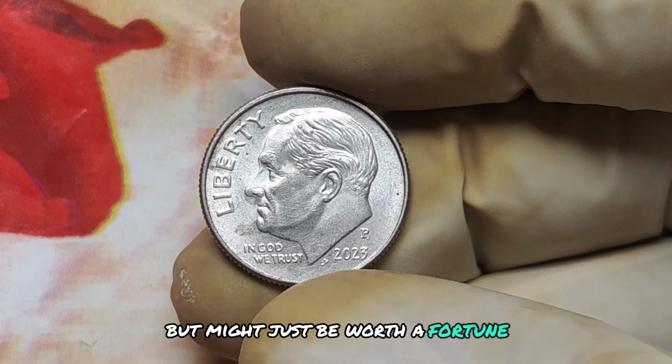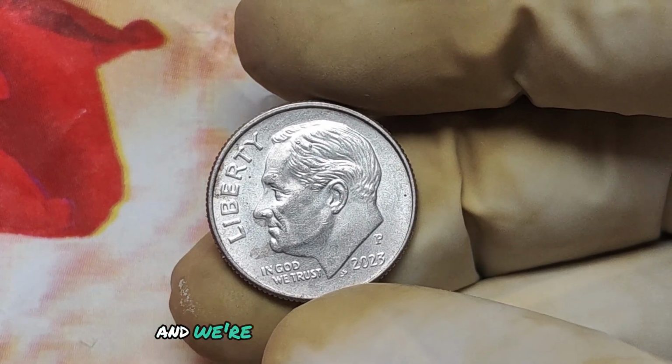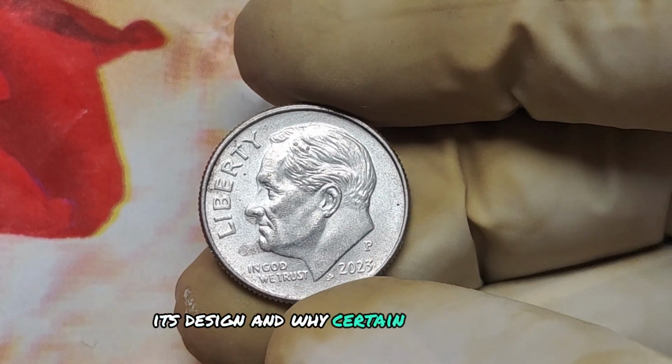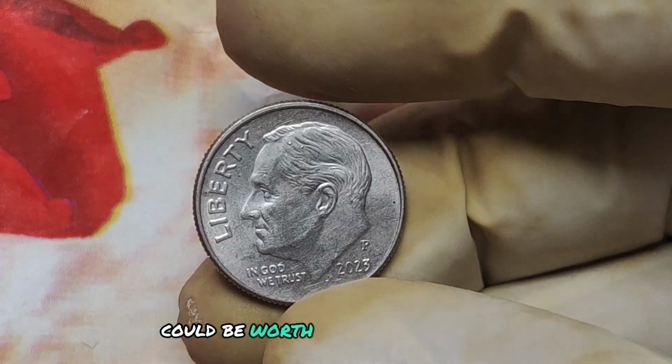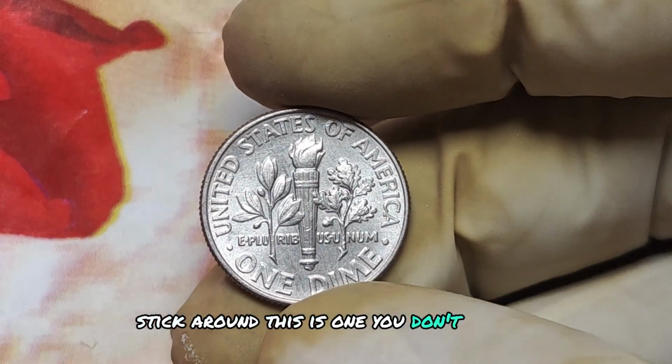We're diving into the story of a coin that's hiding in plain sight but might just be worth a fortune. It's the 2023 P Mint Mark Roosevelt dime, and we're here to explore its history, its design, and why certain rare dimes from this year could be worth millions of dollars. Stick around. This is one you don't want to miss.